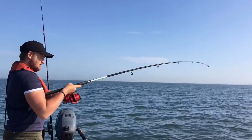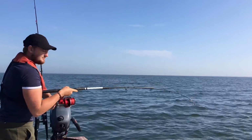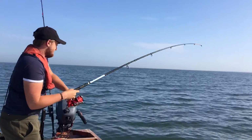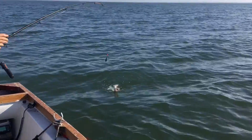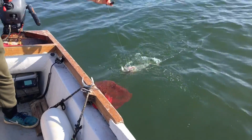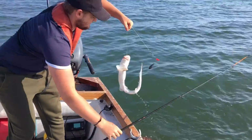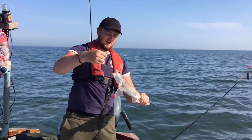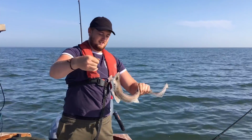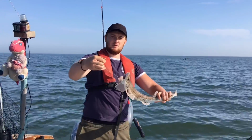Feels like a dogfish. You often get a few of these when you're tope fishing. I'm sure we'll see more than one of these today. Yep, it is indeed a dogfish. There he is. As I say, probably going to get a lot of them today, so we're not going to film them all. But nice to get a bit of action while we wait for the tope.